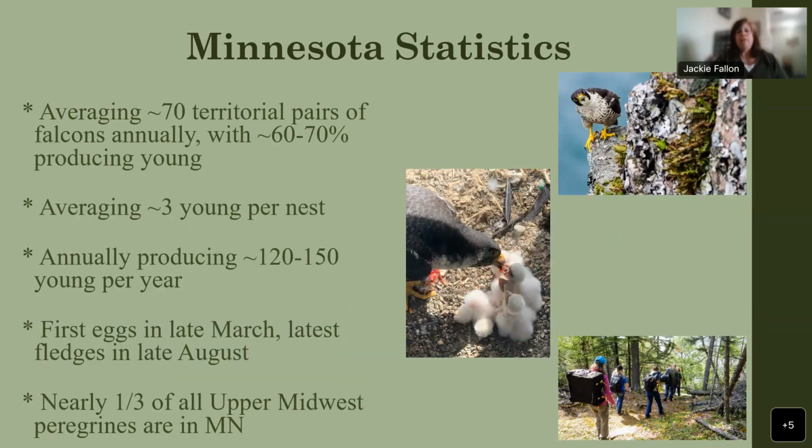Some of our stats: we're averaging right around 70 territorial pairs of peregrines every year with a 60 to 70% success rate, about 3 chicks per nest, which far exceeds the federal guidelines for recovery of a single chick. We're producing about 120 to 150 young every year. Again, nobody, I think, could have predicted how successful and how prolific peregrines would be in this changing landscape and the adaptability of peregrines to an urban landscape.